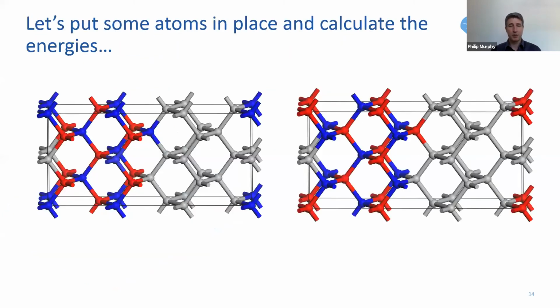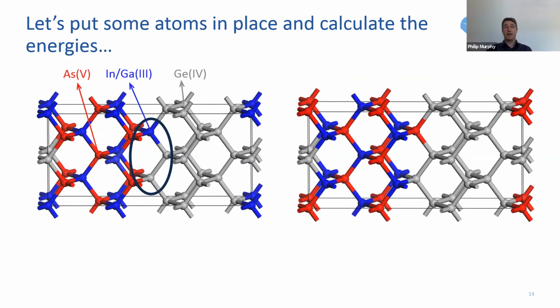So the calculations involved supercells, and I had to build the interface between germanium and the 3,5 material to calculate the band offset energies. So here I'm showing two extremes of what is possible. On this side we have, in gray, the germanium, the indium or gallium, because it's an alloy, shown in blue, and the arsenide, the group 5 material, is in red. And as we can see here already, which is a hint of what could be happening, is that at the interface, when you have a group 3 material bonded to a group 4 material, you have a certain polarization there, which will affect the energy on one side and the other.